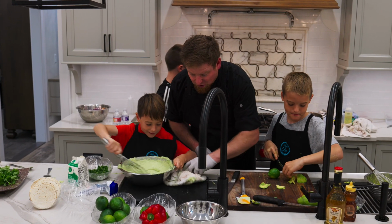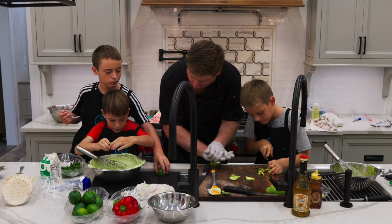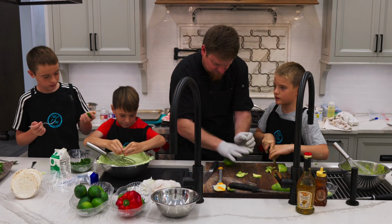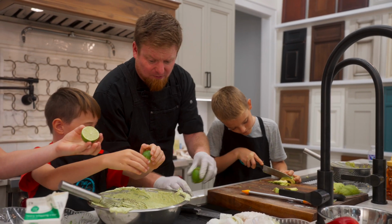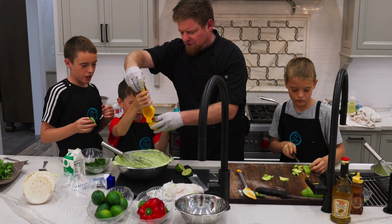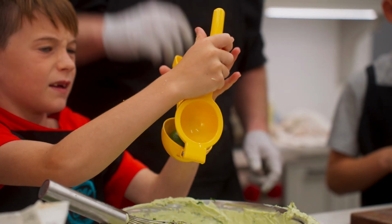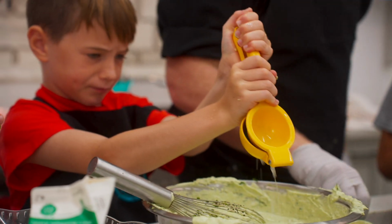All right, now you're gonna start squeezing some lime juice in there. So I got these limes. I'm gonna roll them. Do you know why I roll them? Oh, to get the juice out. Yep. To get as much juice out as possible. So roll them out. Hang on, I got a tool for you. Squeeze away. Put in the cut side towards the holes and squeeze as hard as you can. I never knew that. I thought it was the other way. See, you're learning something every day.